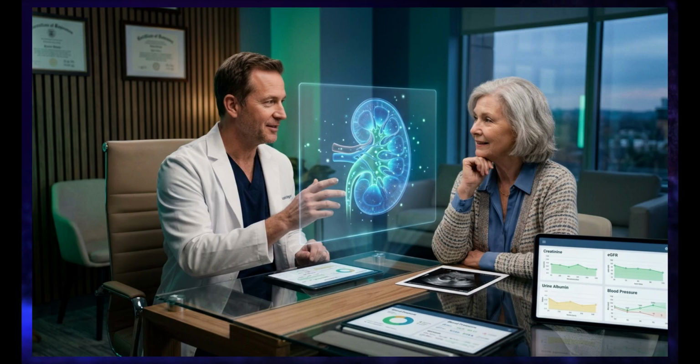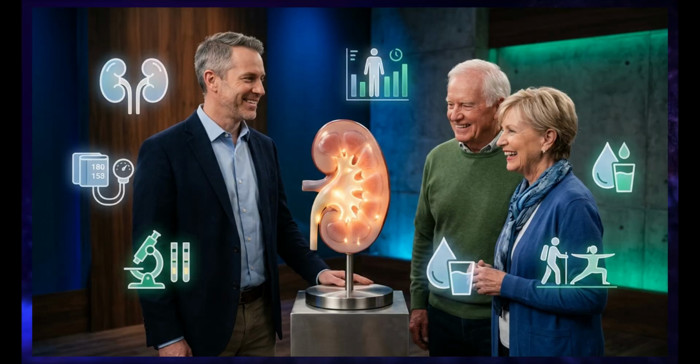If swelling continues for several days or keeps returning, schedule an appointment with a qualified healthcare professional. Blood tests such as creatinine, eGFR, and a urine albumin test can help evaluate kidney function and identify the underlying cause. Swollen feet can have many different causes, and kidney disease is only one possibility.